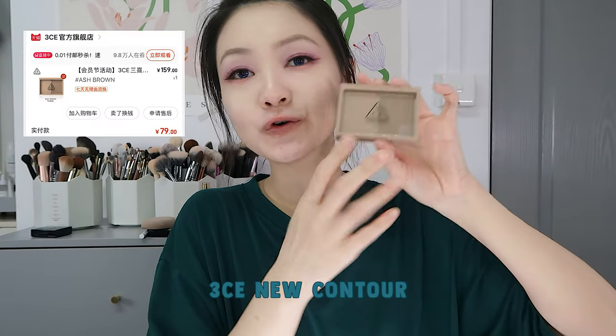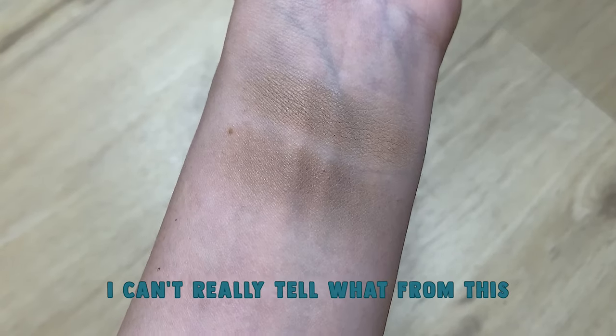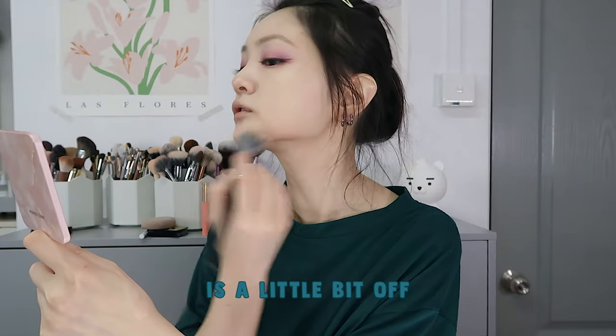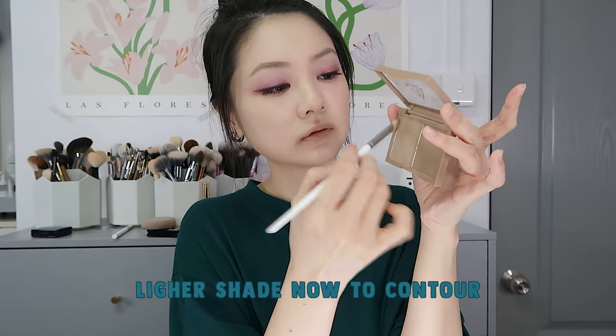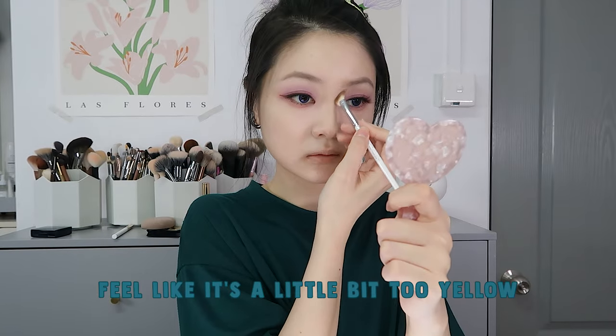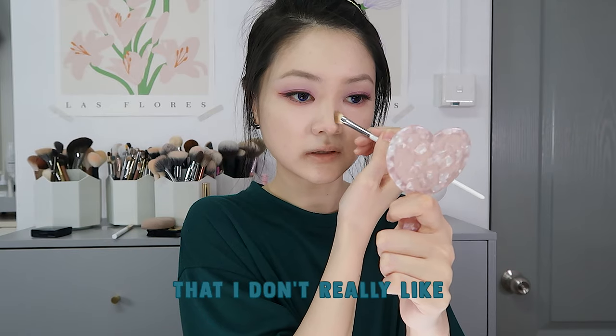3CE new contour, the shade Ash Brown. Gonna start with the darker shade first. But I feel like there's something missing. I can't really tell what from this. A little bit of the color is a little bit off. Lighter shade now to contour the bridge of my nose. I feel like it's a little bit too yellow. Or what? There's just something about the shade that I don't really like.